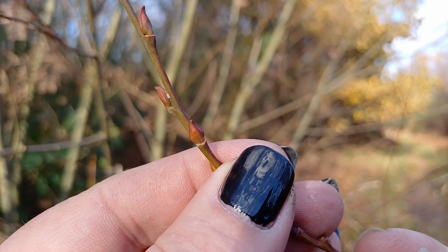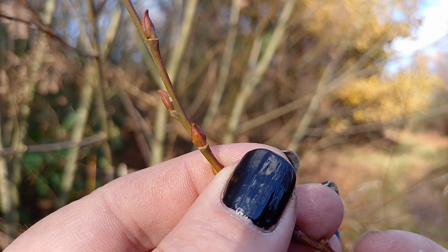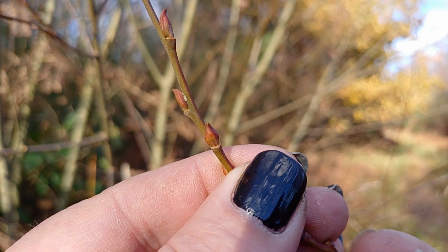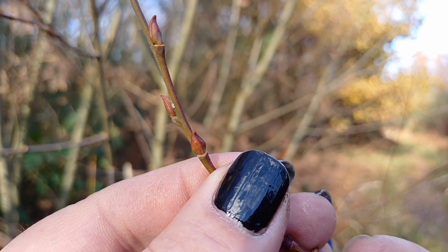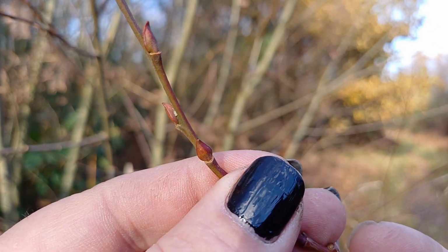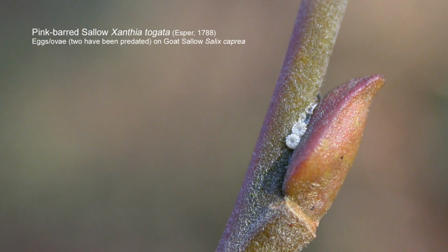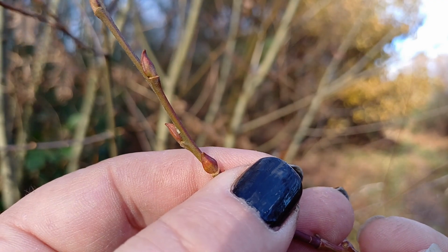You may well see two little round whitish objects, but there were actually four, but two have been predated. And when the moth that laid these eggs laid them, she did lay four, and that seems to be quite a significant number, and I'll tell you why in a minute. But these are the eggs of the pink-barred sallow, one of our most beautiful autumn flying moths. Lovely coloration, a nice yellow background moth with various pink markings on it. It's an absolute cracker. Not particularly rare, but finding the eggs is certainly an unusual occurrence, if not indeed rare.